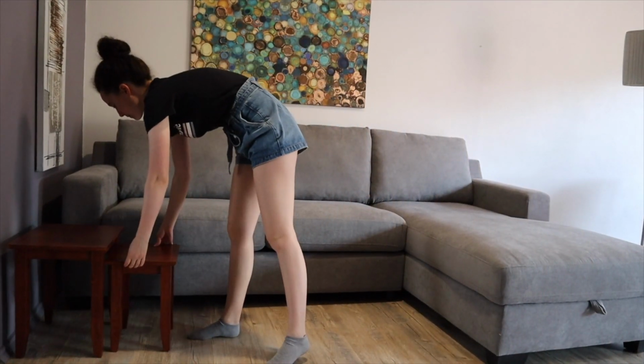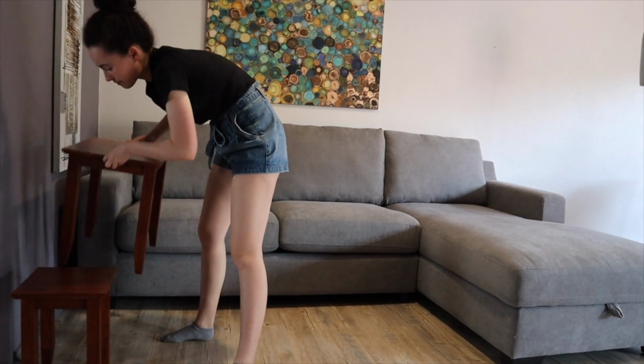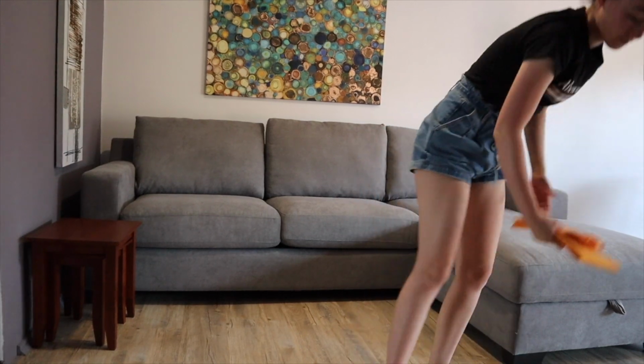So I'm just wiping down some of the dust and dirt off of this small coffee table so people can go ahead and rest their coffee mugs when they're watching TV. There's this smaller one and a larger one and it fits right underneath too.